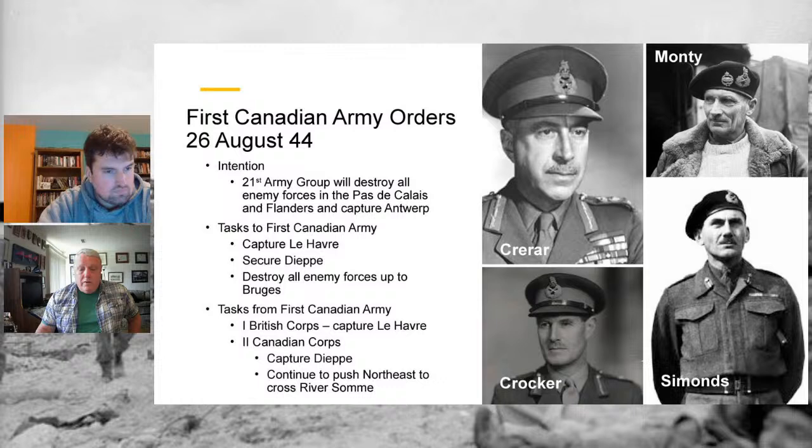So within the army, the 1st British Corps is supposed to capture Le Havre and the 2nd Canadian Corps to capture Dieppe and continue to push northeast across the River Somme. At this point, the orders to the corps are just to get to the Somme and then we'll see what happens. We'll get more orders. So those are the initial tasks given by Crerar to his two corps commanders.